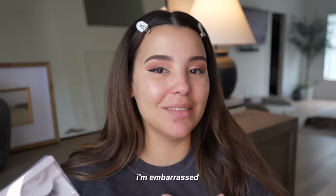I do want to share with you guys one of my new favorite styles by e.l.f. These are the Lash Contour Sculpt and Define Your Eyes Center Volume Lashes. It says it has a dramatic eye-opening effect, and these are in the style 370. I'm gonna tell you why these are my favorite. Ooh, that was nasty. I'm embarrassed.